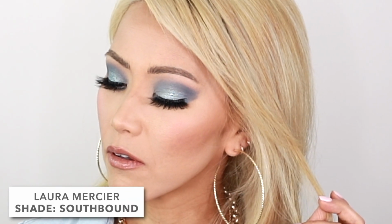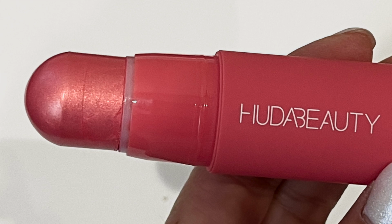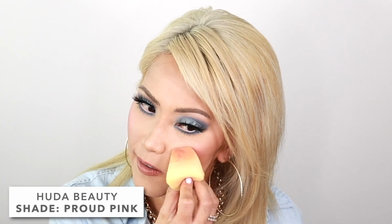So that's Southbound Laura Mercier, and this is Peony Pink Huda Beauty. And those are the two brand new formulas I just released at Sephora, just so we match, because it's gonna bother me. I'm gonna put the Peony Pink on this side because I actually like it more than I thought I was going to. It is actually really pretty. Look at that. I almost wasn't even gonna use it in this video. There I go. I wasn't gonna pick up the Natasha Denona palette, and I did, and I like it. And this is the same thing. So these are really good price points too. For the sale, you get that extra 20, 15, or 10 off.